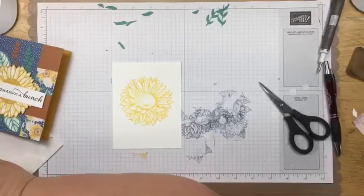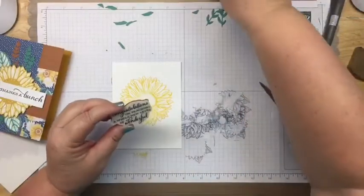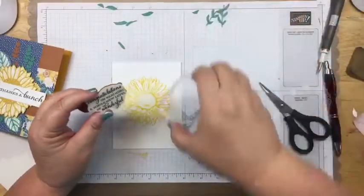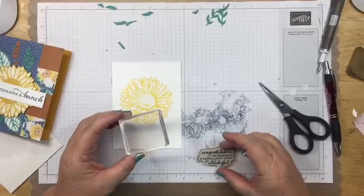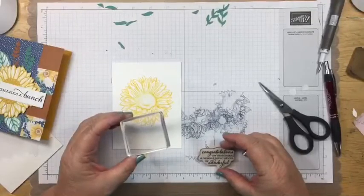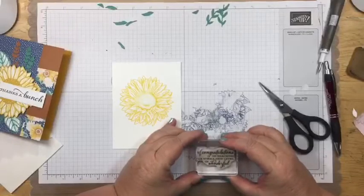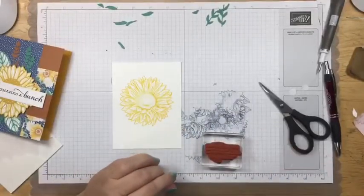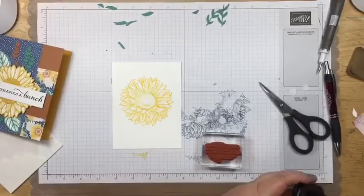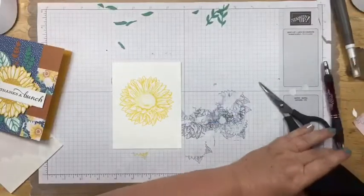We are going to put, I thought this was a really cute saying. Especially if you have those friends. I had a friend that was very much about serving others. So this saying would have been perfect for her.